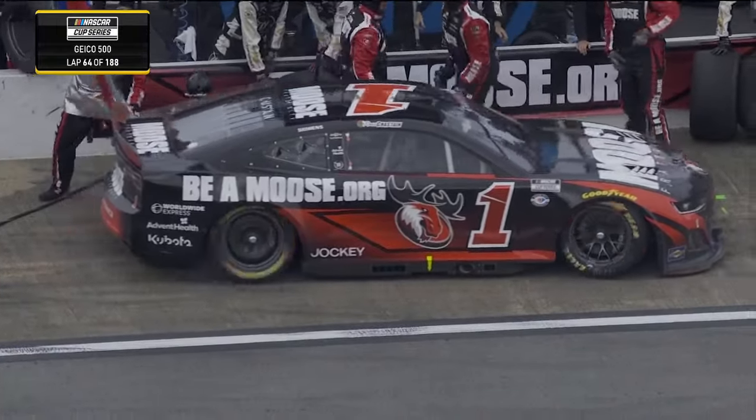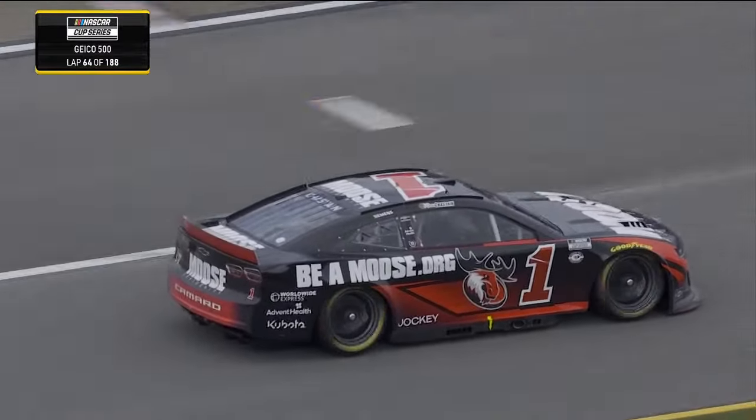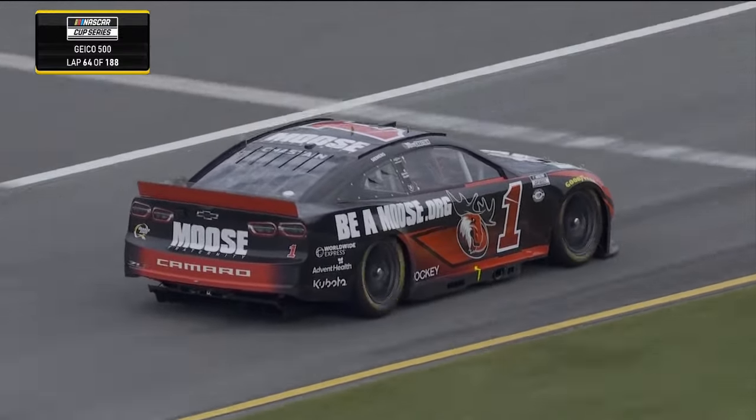Jamie? Nice stage win for the 9 of Chase Elliott. He hasn't said anything about the handling of his car since he was running up front. A four-tire stop for the first time today for the 9.